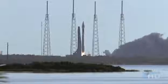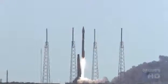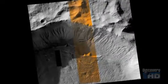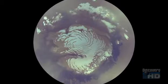But where exactly is that? In August 2005, NASA launched the Mars Reconnaissance Orbiter. Part of its mission is to take high-resolution images of the planet. These photos will help locate landing sites for future Mars missions.